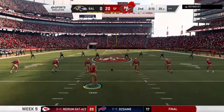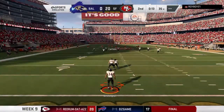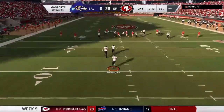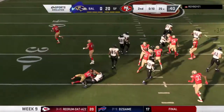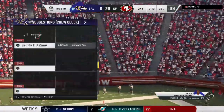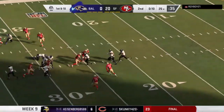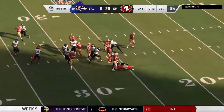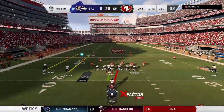Following the touchdown, ready to kick it away is Carlson. This fielded at the 2. And not a bad return here. He gets it out to the 25-yard line. The Raven offense set at the line for this next drive.